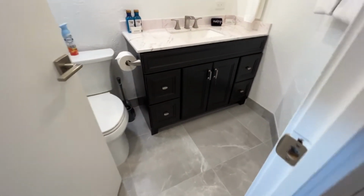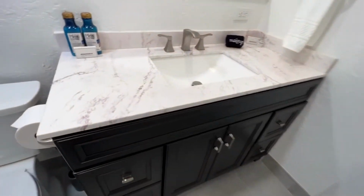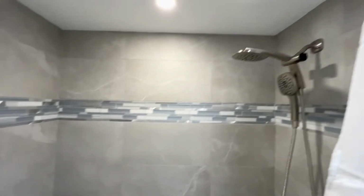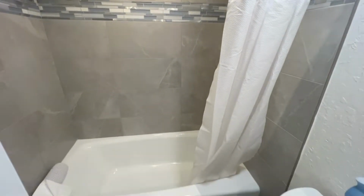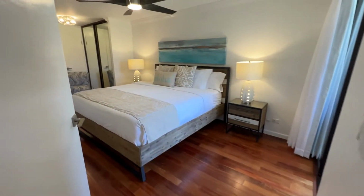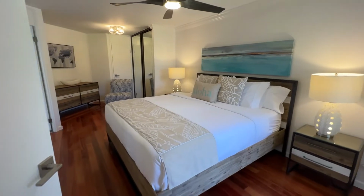In the second bathroom, got a single sink vanity, just recently done. Beautiful tile work here in the bathroom. Notice how everything is clean, bright, and airy. This brand new paint job.